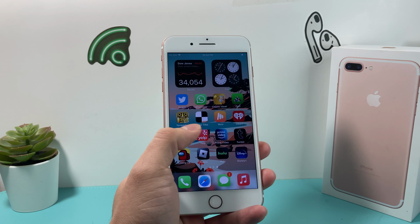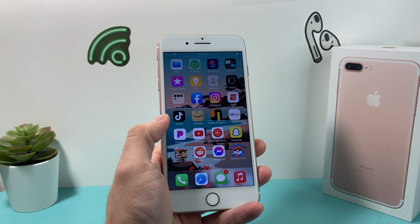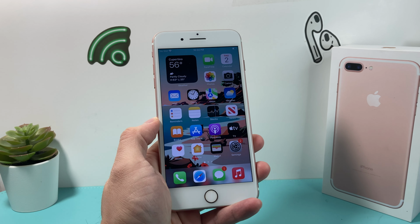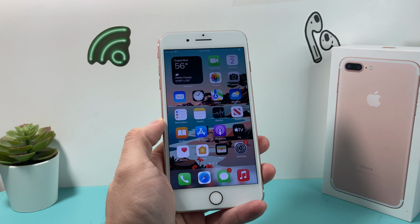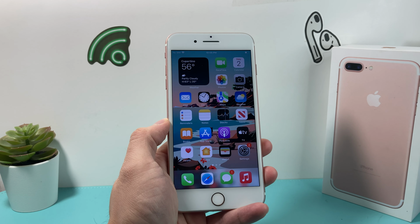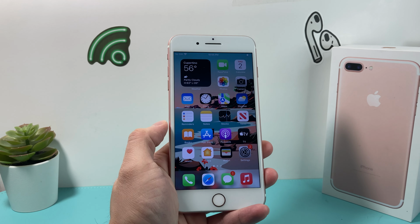In today's video, we're going to talk about the iPhone 7 Plus going into 2023 and whether this phone is still worth it, if you're still using it or thinking about upgrading from it. I'll also give you a comparison to the latest iPhone 14 series and how the iPhone 7 Plus compares to it. So let's dive right into it.